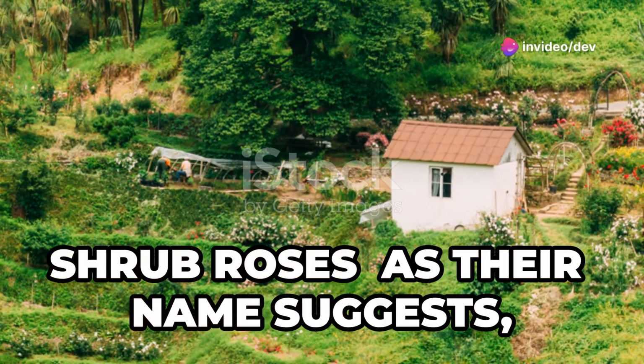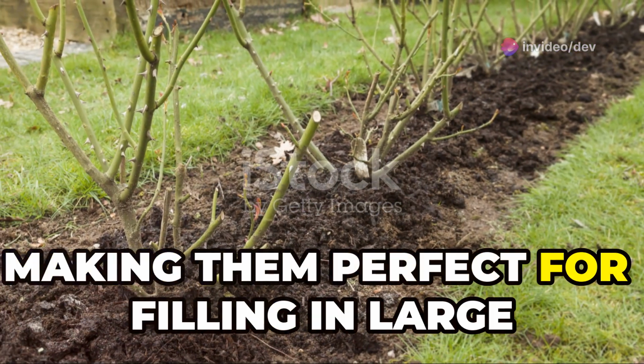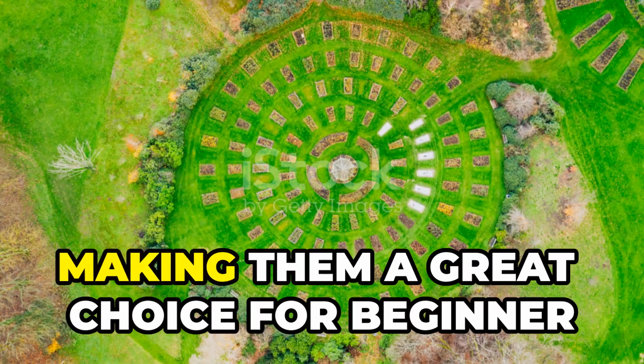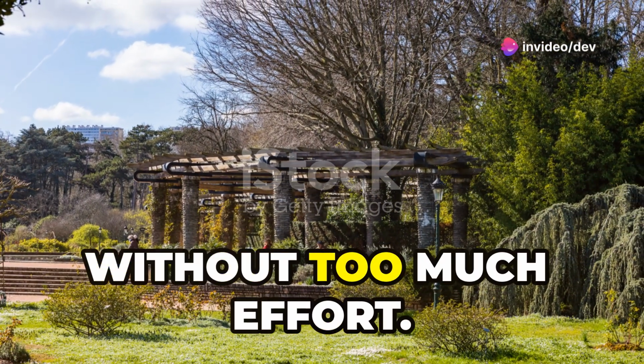Shrub roses. As their name suggests, shrub roses have a bushy growth habit, making them perfect for filling in large spaces in the garden. They are generally hardy and low maintenance, making them a great choice for beginner gardeners who want beautiful blooms without too much effort.